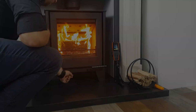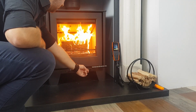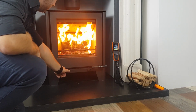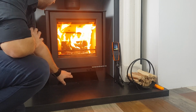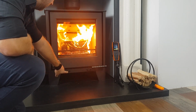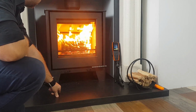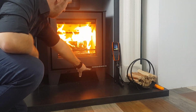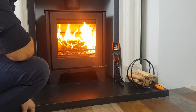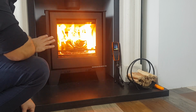The controls on this stove, as mentioned, are located at the front here, and despite their short range from left to right, you can see the impact that they have on the flames inside. So this is primary fully closed, secondary is partially open. I'm going to fully open both of them to flood the firebox with air, and then I'm going to shut them all off. So secondary fully open, primary open. You can see immediately the effect that has. Way too much air for what we need here.